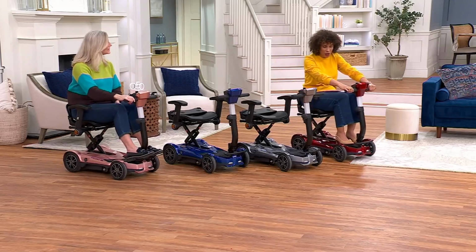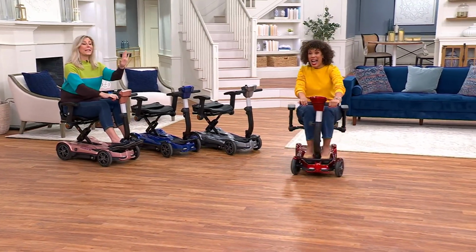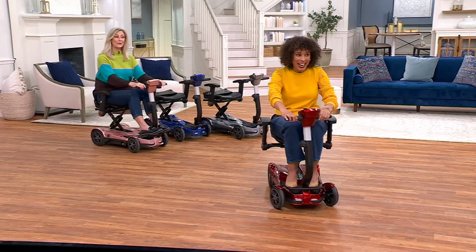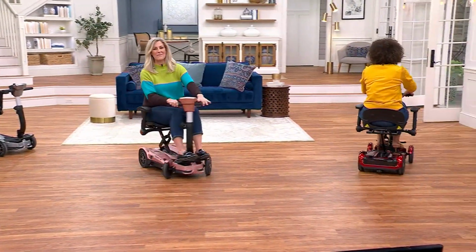Okay, I'm driving over the carpet. Now, Emily knows this is only the second time I've been on one of these. This is the second time, and she's never seen this scooter before. Woo! Yes, amazing, absolutely.